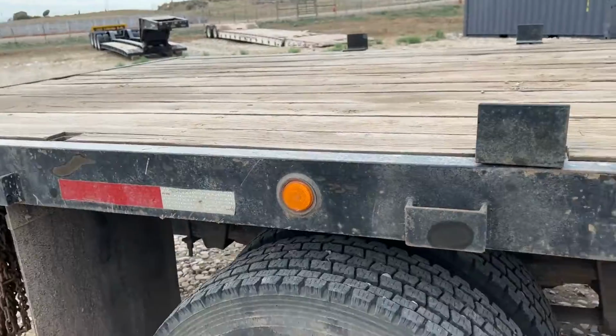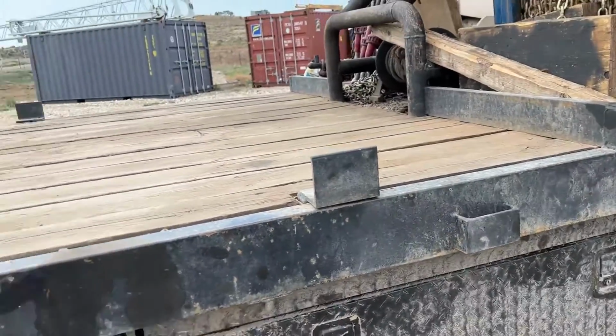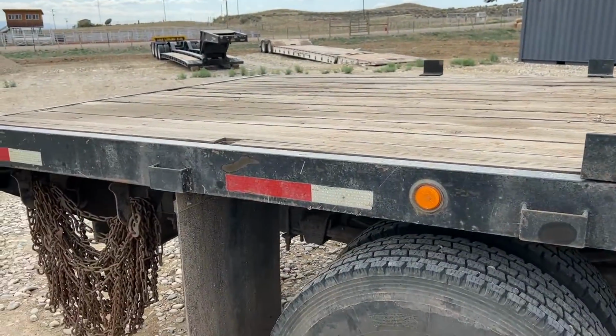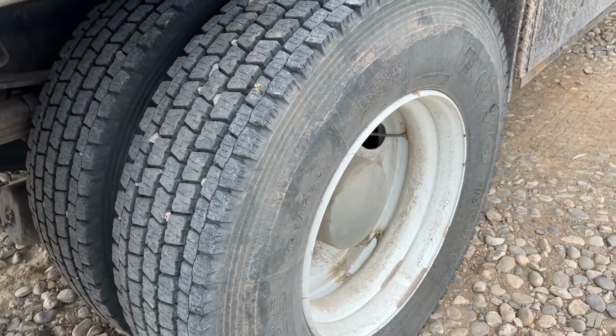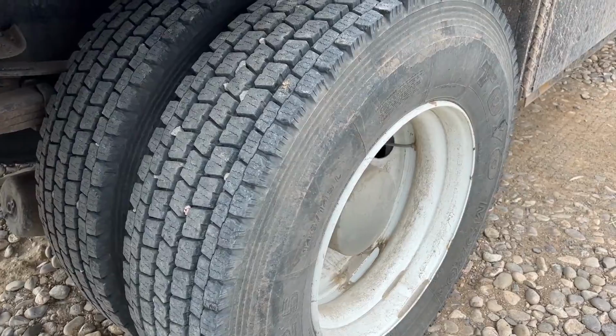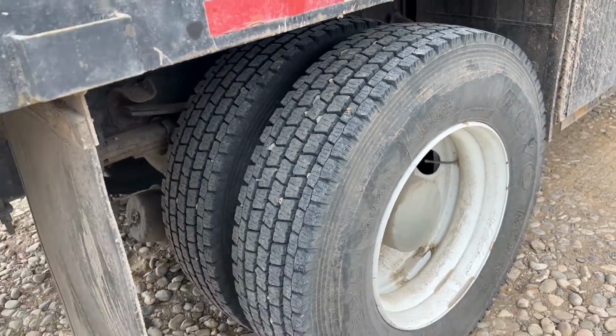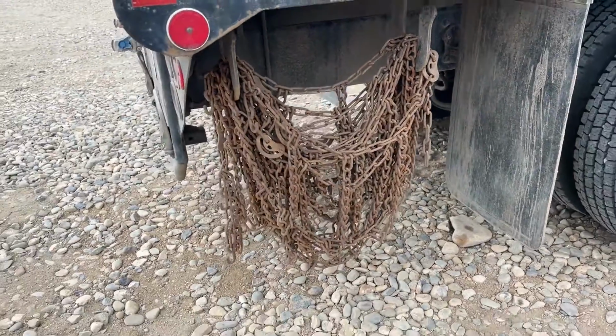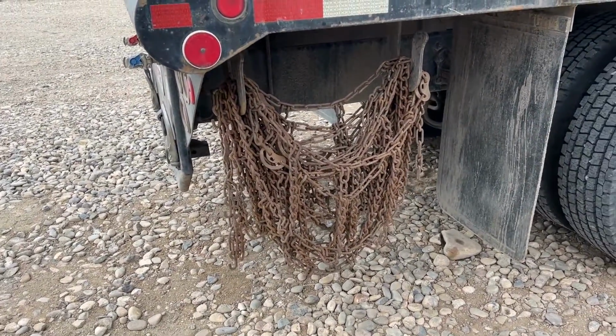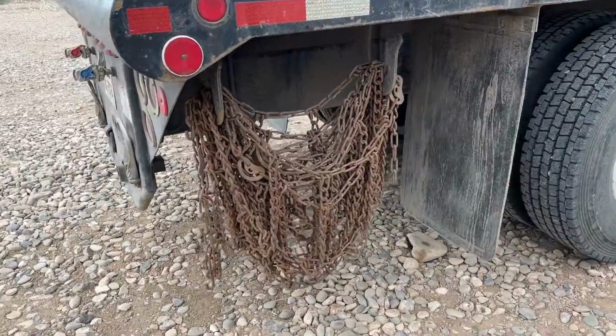I measured the bed. It's 8 foot wide, 14 foot long. You can see it's got a good solid wood floor on it. And again, we've got locking differentials on the rear end, so you guys need to be aware of that. This is a spring ride, with it being a 93. Also, he's going to hold his snow tire chains. His snow chains for his tires are going to be held back as well.